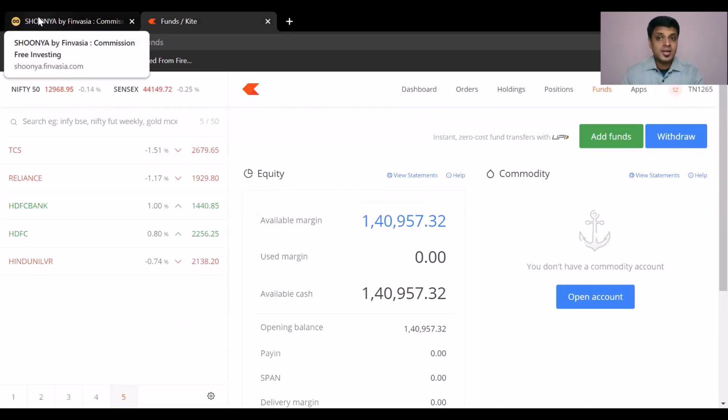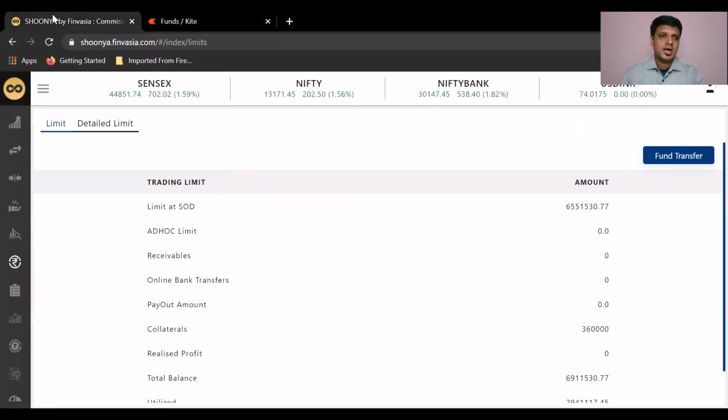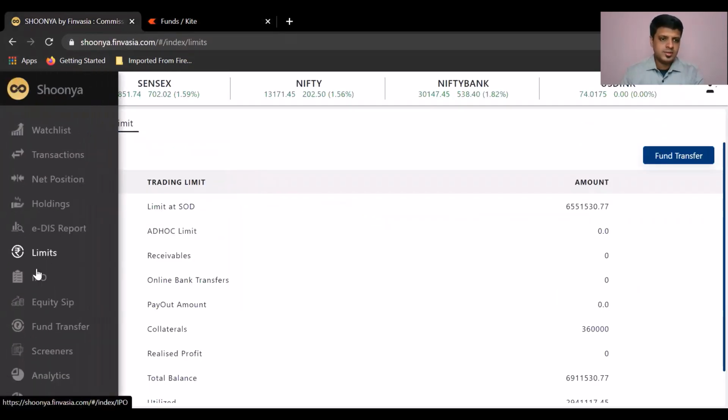Oh, and the other thing that I've noticed, not about the platform itself but the brokerages, Zerodha versus Finvasia: towards expiry day and everything, the margins shoot up on Zerodha. I've seen this a lot. People holding positions suddenly find themselves out of margin. I haven't noticed that problem on Shoonya on Finvasia. So that's a big plus for FNO traders.